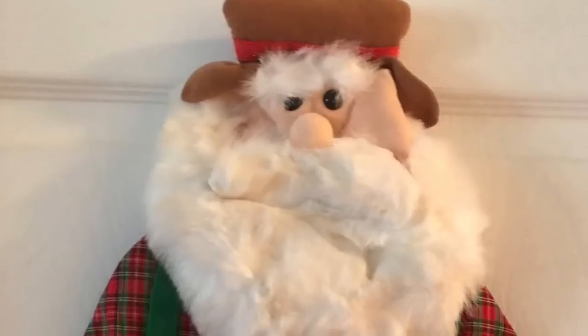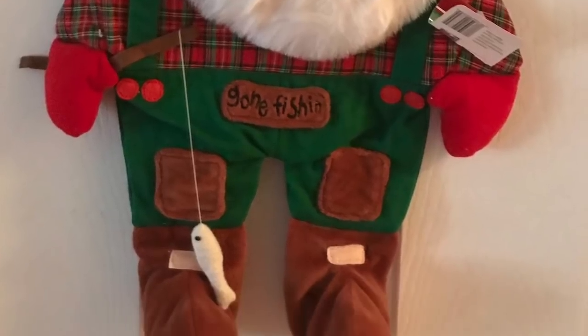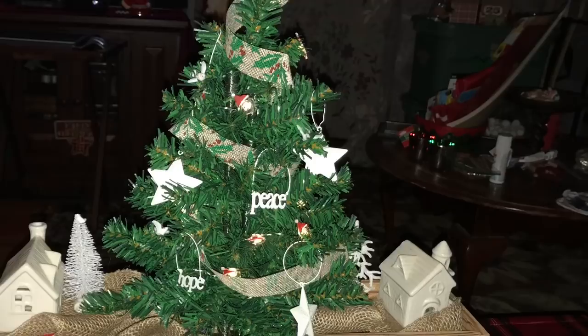This is the door to the office space, which is in transition right now, or I would show you. This is just a little piece of my dad. One of my sisters bought this for my dad, who looked like Santa Claus as he got older.